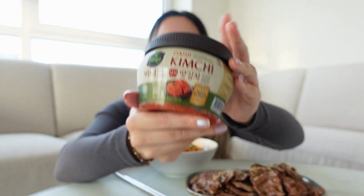I also have some kimchi. Tastes a little bit spicy. And there's also a lot of sesame oil flavor. Let's have some scissors to cut the beef.